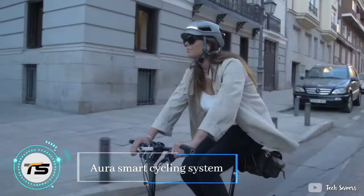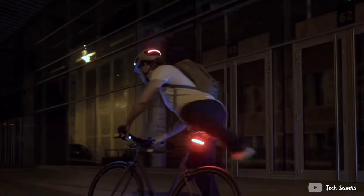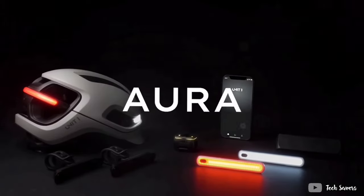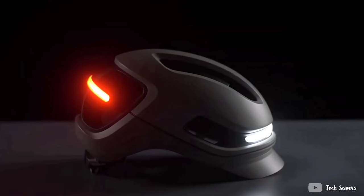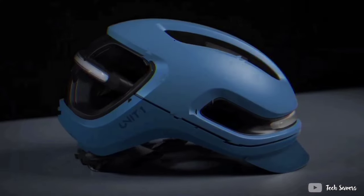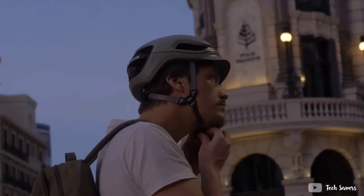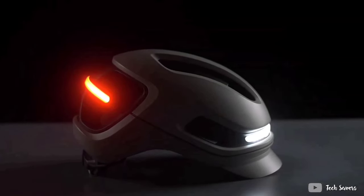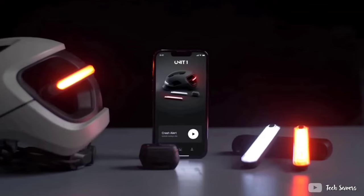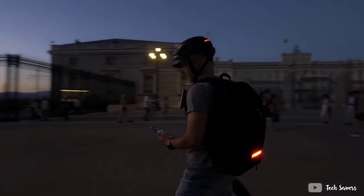Cycling is a great way to stay fit, save the environment, and beat the traffic. But in today's fast-paced world, it's important to stay safe on the road. Introducing the Aura Smart Cycling System, the perfect solution to help you become more visible and safe on the road. This smart cycling system combines a smart helmet, smart lights, a navigation remote, and an app to create the ultimate cycling experience. With this innovative system, you can take your biking adventures to a whole new level, all while keeping yourself safe on the road.